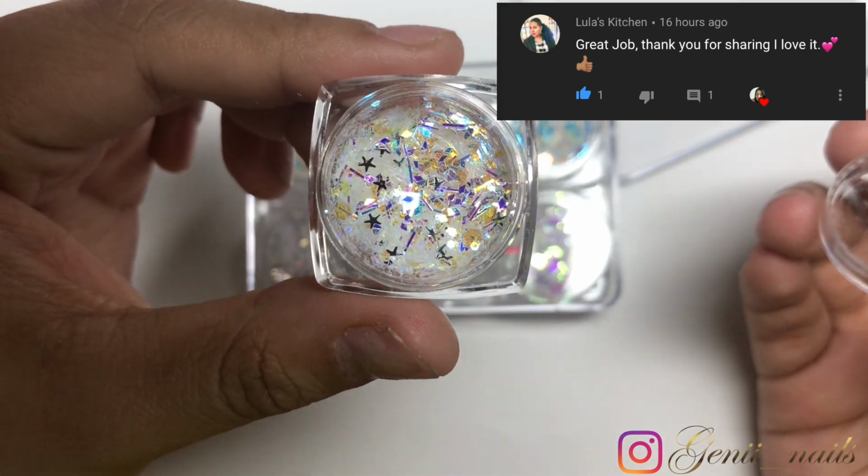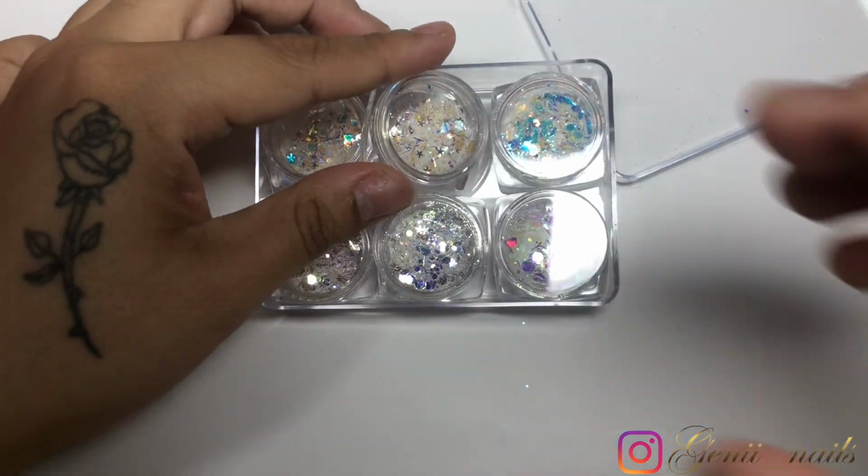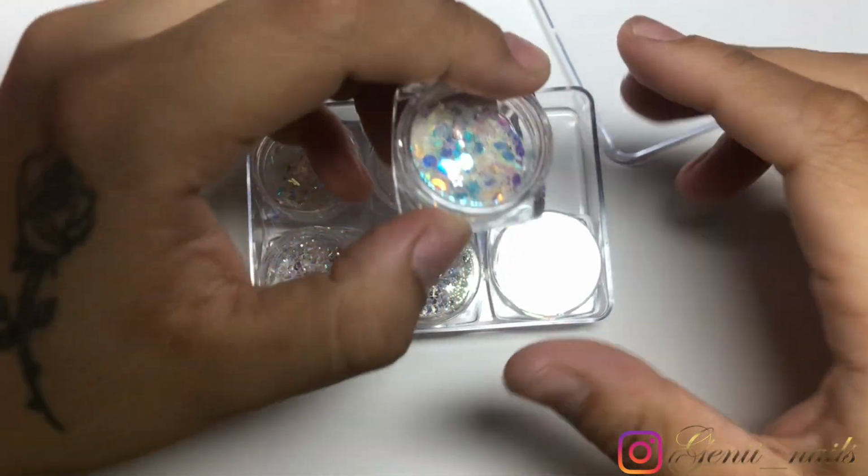So yeah, here I'm just showing you everything it brings. They're cute little patterns.